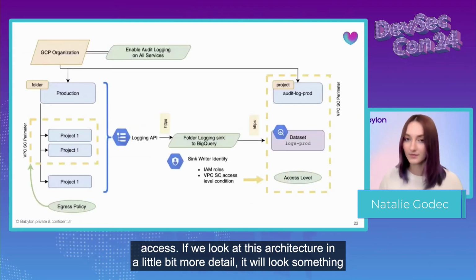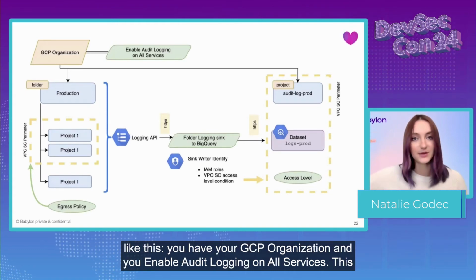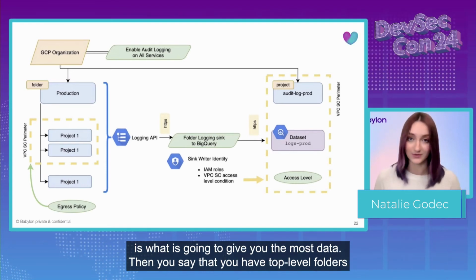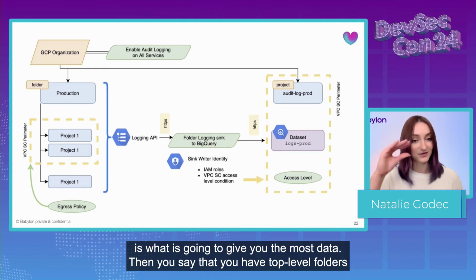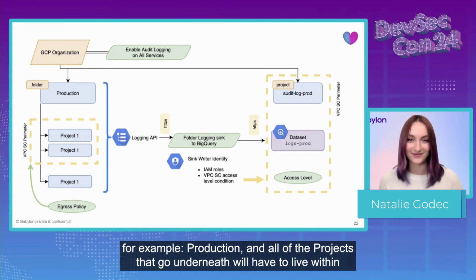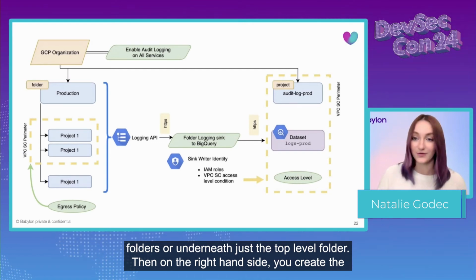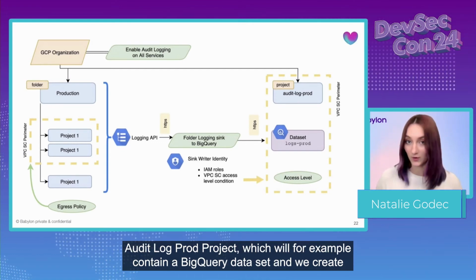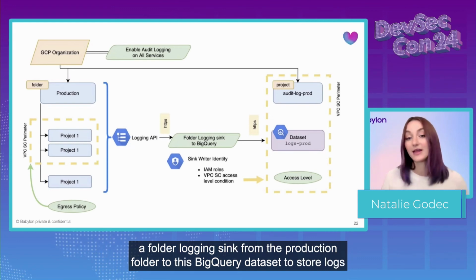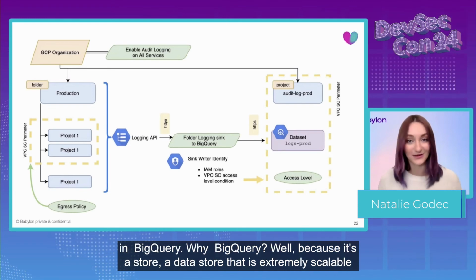If we look at this architecture in a little bit more detail, it will look something like this. You have your GCP organization, and you enable audit logging on all services. This is what is going to give you the most data. Then you say that you have top-level folders, for example, production, and all of the projects that go underneath will have to live within folders or underneath just the top-level folder. Then on the right-hand side, you create the audit log prod project, which will, for example, contain a BigQuery dataset. And we create a folder logging sink from the production folder to this BigQuery dataset to store logs in BigQuery.